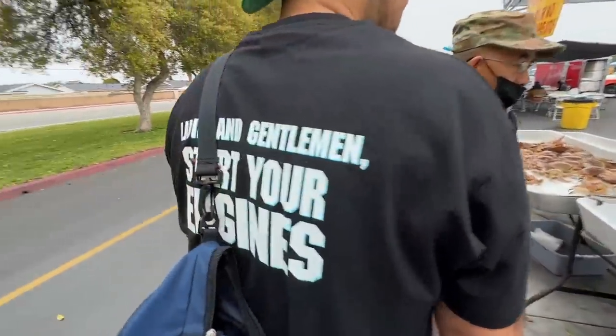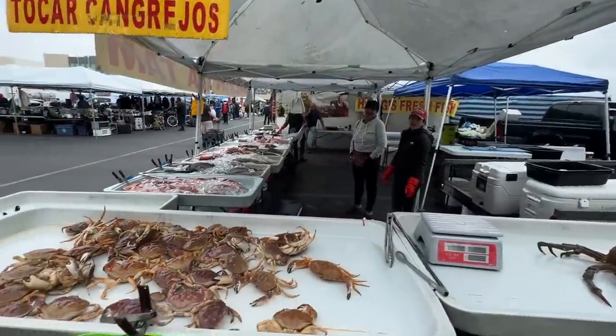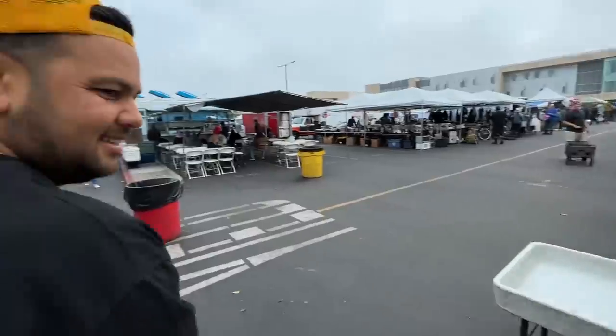But this place is actually cool, Ricky. You can see that's the guy. And yeah, if you look at the pictures, that's him fishing. Dang. That's him in the back. He catches all this and brings it here to the swap meet. It's actually super cool. That's really cool.